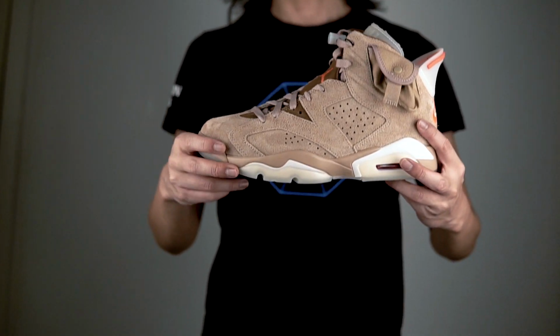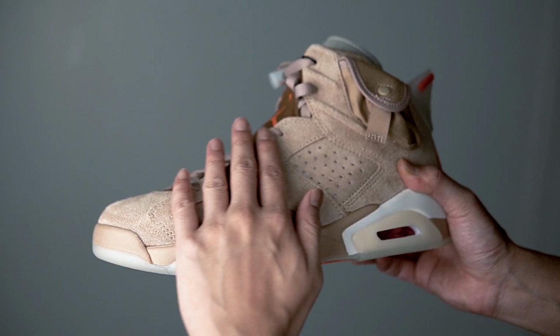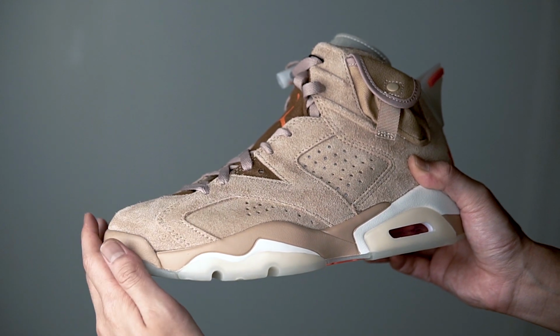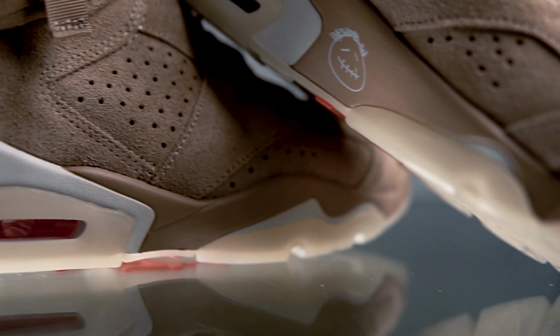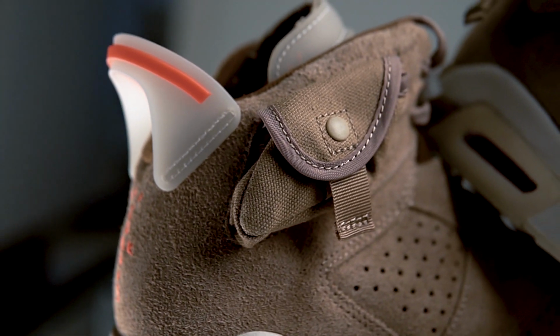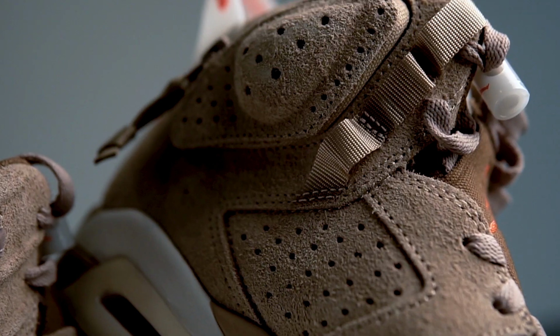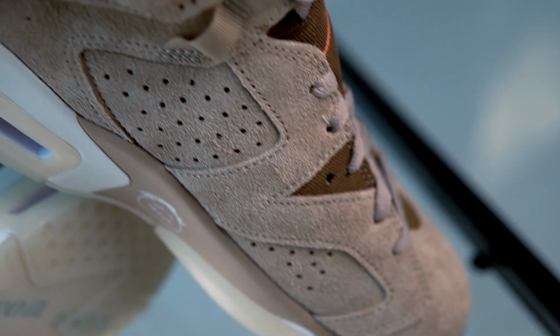Coming to the midsole, you got the same brown color as the whole silhouette, which is like a brown suede. Like the whole thing is suede, man. It's kind of pretty. I kind of like it. Check it out, man. Right here, it's got the pocket air, and then it's got this small pouch over here, which you can open and keep your stuff. Yeah, man.